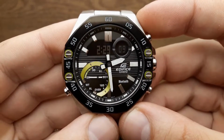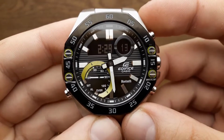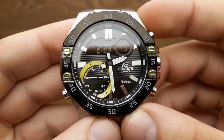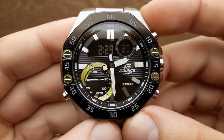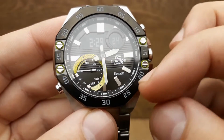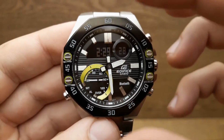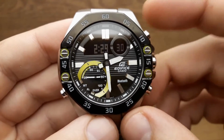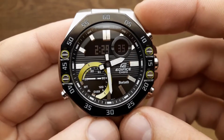Now let's see what the watch functions are. But before that, I want to say something about the screen indicators. Since this is a digital display, there are more screen indicators than on an analog display. When it's an analog display, you would have those indicators stated on the inner bezel, and the second hand would point to one of those indicators when the watch is in the appropriate mode or setting.